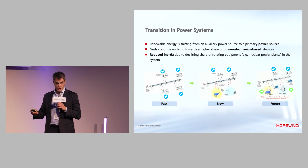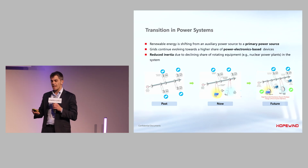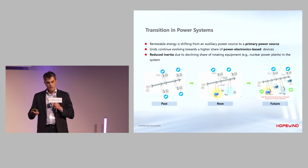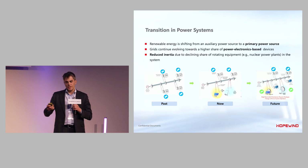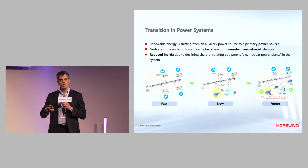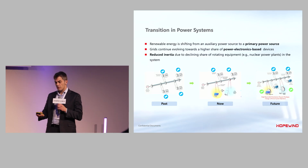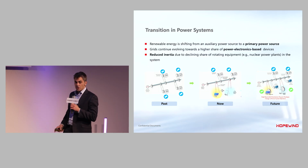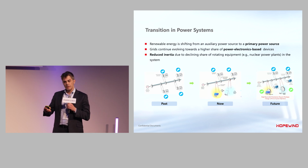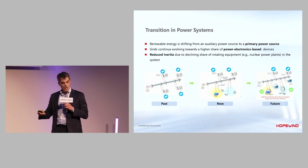Unlike synchronous generators, which are big, heavy rotating machines like the ones we see in nuclear reactors, gas turbines, and hydro, for example. So this lack of inertia can threaten the stability of the system, meaning that unwanted oscillations can enter the system, and in the worst case scenario, like in the case of Spain last week, a complete blackout. So what I'm going to introduce in this presentation is Hopewind capabilities of providing grid-forming support or inertia to the grid, apart from other functions.